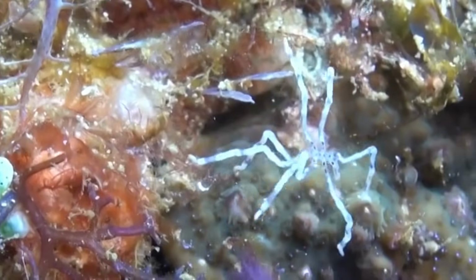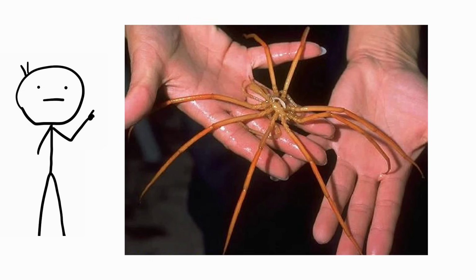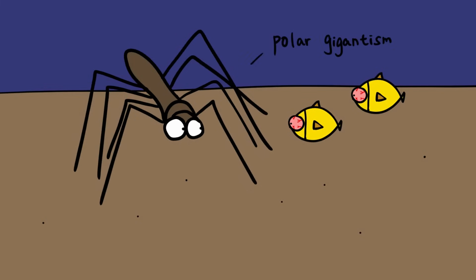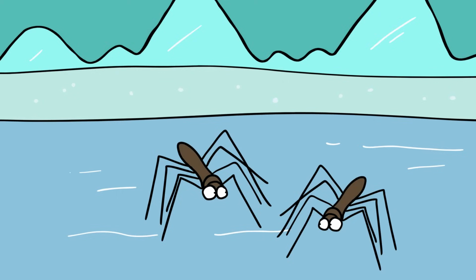These creatures can be as large as 35 centimeters in diameter. Although it is unknown why giant sea spiders are so large, the phenomenon is called polar gigantism. In polar environments, many species have evolved to be much larger than their counterparts in temperate climates.